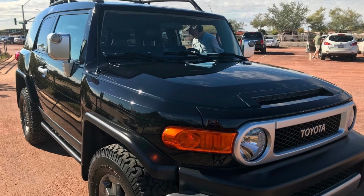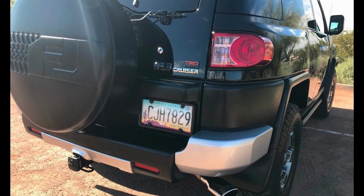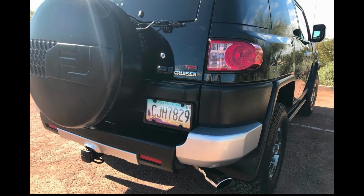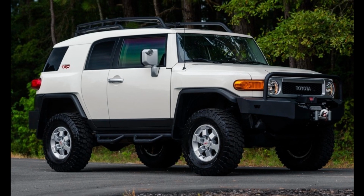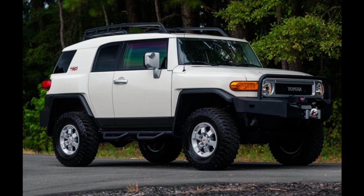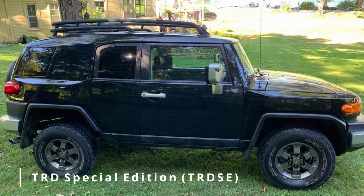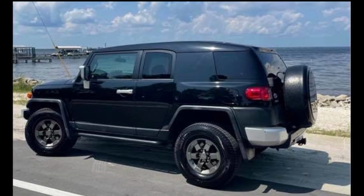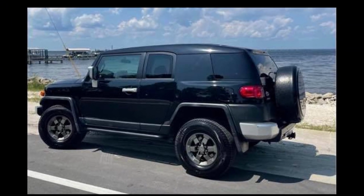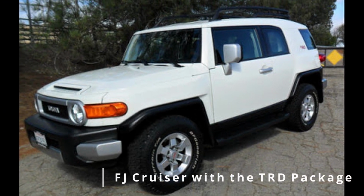So for the United States, if someone were to say they had a TRD FJ, they are probably referring to the 2007 TRD Special Edition, but they could also be referring to a 2009 through 2012 TRD Package equipped FJ. So it is better to say that you have a TRD Special Edition or TRD SE versus just a TRD FJ to make sure you are being clear. And likewise, it is better to state that you have a TRD Package equipped FJ Cruiser versus just saying TRD FJ.